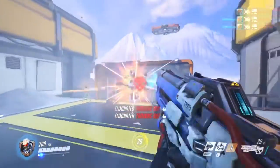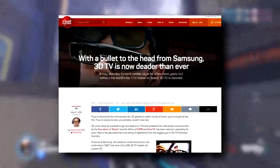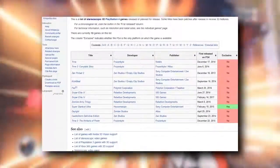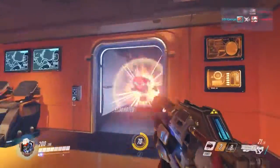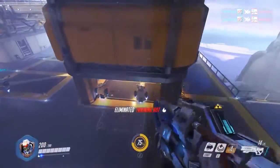Although most big Hollywood movies have a 3D version, 3D TV is on the way out. Samsung's pulling the plug this year. Only a baker's dozen of games have 3D support on the PS4 and zilch for the Xbox One. And playing a lot of games in 3D over a couple weeks for PC has clued me into why. It's a lot of hassle for not a lot of reward.